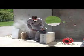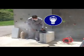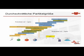Not without reason is there a great number of regulations and laws on the use of breathing masks to protect people against fine dusts. When talking about fine dusts, we mean dust particles in the critical area of less than 5 micrometers. For example, a human hair is 200 times larger than a fine dust particle. Most critical substances are between 0.1 and 1 micrometer large. Therefore, our particle counter counts all particles with an optical size of 0.5 micrometers and more.